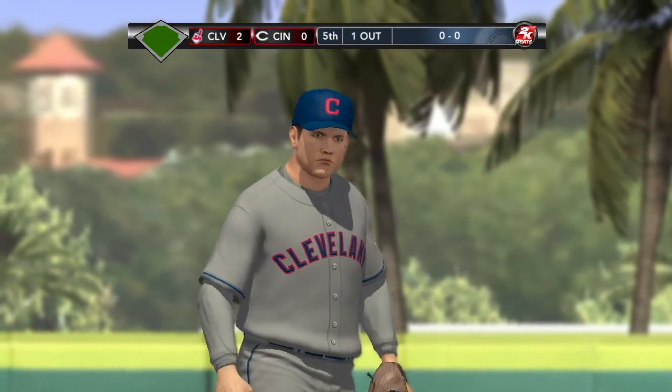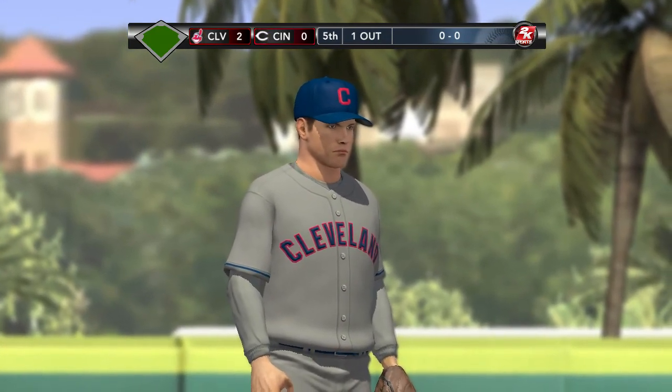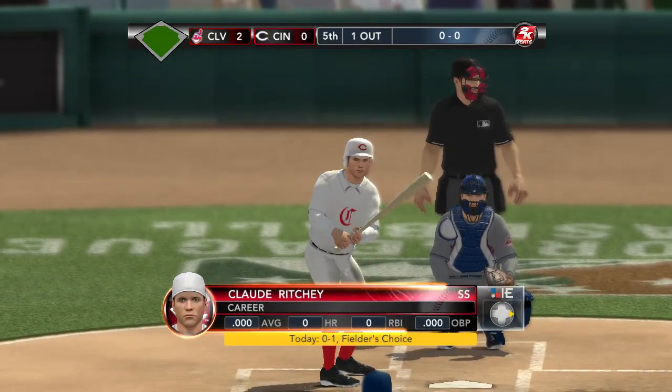And it's Joey Votto with the plate, one away. Joey Votto didn't have the same year as he did in 2010, but still was a major factor in the Reds' offense. Hard to think where they would be without him.